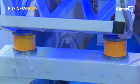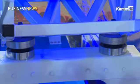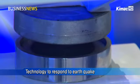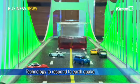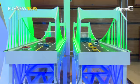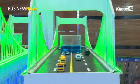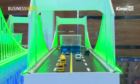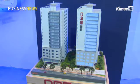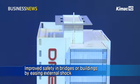This elastic support observes a different level of shock, even under the same intensity of a tremor. This is a model that applied this tremor reduction system to bridges and buildings. The object on display on the right is made by the Korea Testing and Research Institute and can withstand much stronger levels of tremors than the ordinary bridges on display to the left. By using this system, it is possible to reduce external shock and improve the safety of buildings, thus preventing further damage.